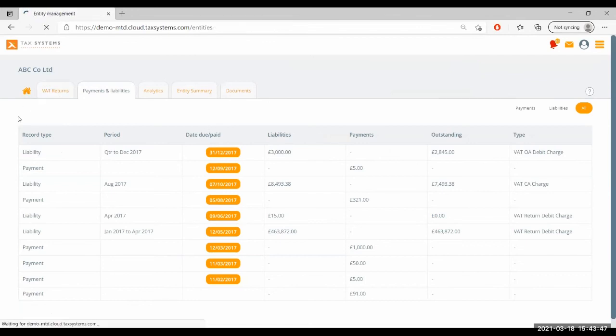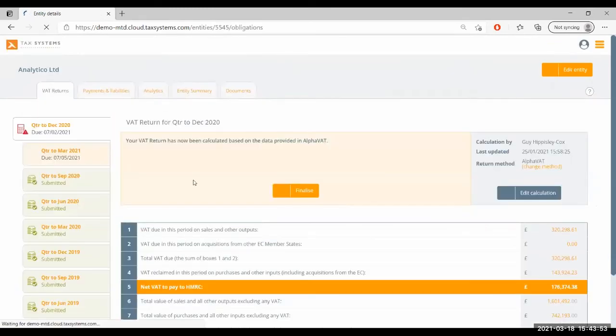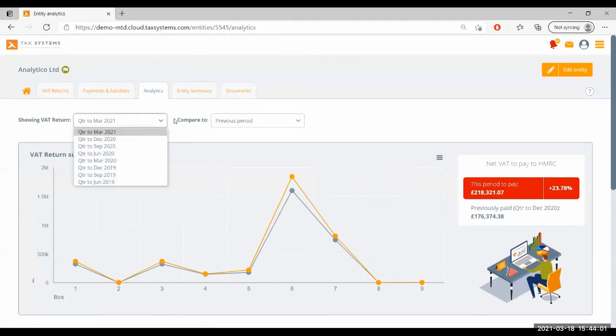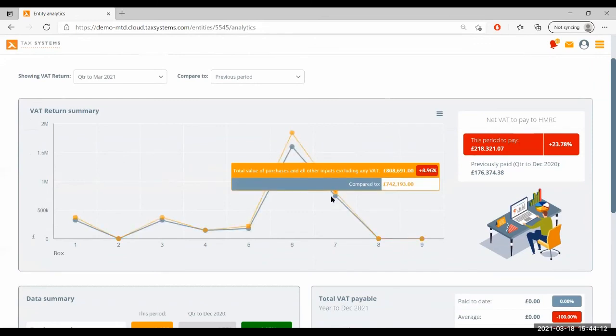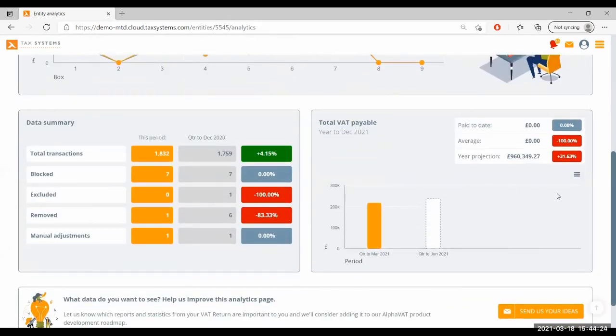Now, finally, we have an analytics piece, which is most valuable when we've got a few periods of data uploaded to the return section. And you can see here, once I go into my analytics screen, and I've got a few quarters of data uploaded, it becomes a really interesting journey. I can select any prior quarter and compare it to the previous period or the same period a year ago. Within the first box, I can then look at the movement of those 9 boxes, both the value and the percentage change, to help monitor seasonal business, periods of exceptional expenditure, or just staying in line with target or budgets. And then beneath there, we've got 2 more reports, one on our total VAT payable for the year, and another on our granular data summary.